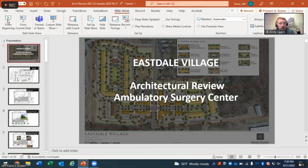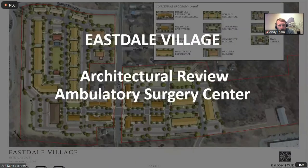So again, Jeff Kane here, representing Eastdale Village, and I want to talk about architectural review for the Ambulatory Surgery Center. Last time we were here in February, the board approved this building. It's a 12,005 square foot single story building for same day, typically non-emergency surgeries.